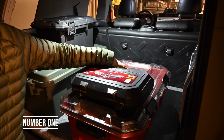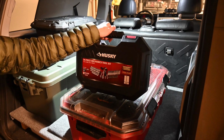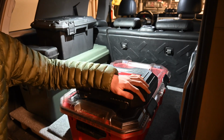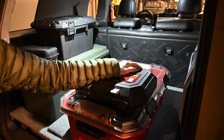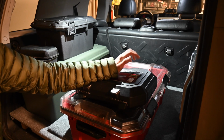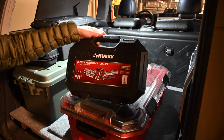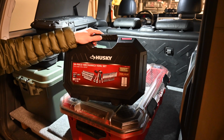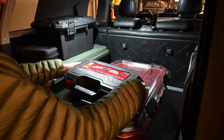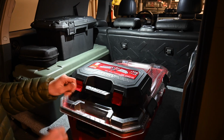And for number 1, this is what I most recently learned. Tools. Please have tools when you go off-roading and camping. I learned this back at 5 Mile Pass, and I'll put that up top there. I didn't have a tool set, and nor did any of my friends, really. We had a tiny little ratchet set, and when William broke that diff, we were screwed. So right after that, I went to Home Depot and purchased this 94-piece mechanics tool set. It was on sale. Even if it's not on sale, still worth it, because if you run into an issue on the trail, trust me, it's not gonna be fun.